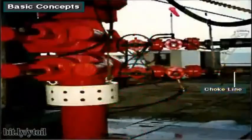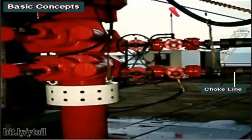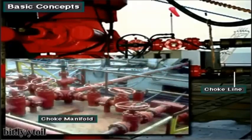The choke line is a line through which well fluids flow to the choke manifold when the preventers are closed. Even though the preventers shut in the well, the crew must have a way to remove or circulate the kick in the mud out of the well. When the BOP is shut in the well, mud and formation fluids exit through the choke line to the choke manifold.